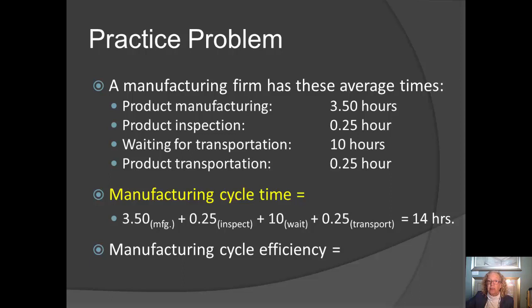What about manufacturing cycle efficiency? Manufacturing cycle efficiency will be the proportion of manufacturing time out of all of the time that we spent from the beginning to the end. In this case, our efficiency is only 25% because we only spent 3.5 hours out of a total of 14 hours processing our product. We might want to consider how we could improve our manufacturing cycle efficiency by decreasing some of the time that we spend on non-value-added activities.